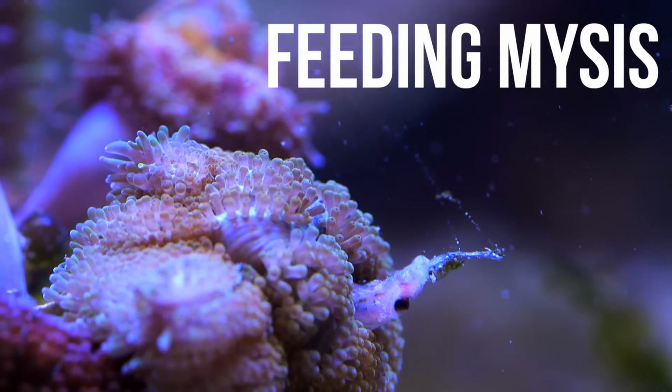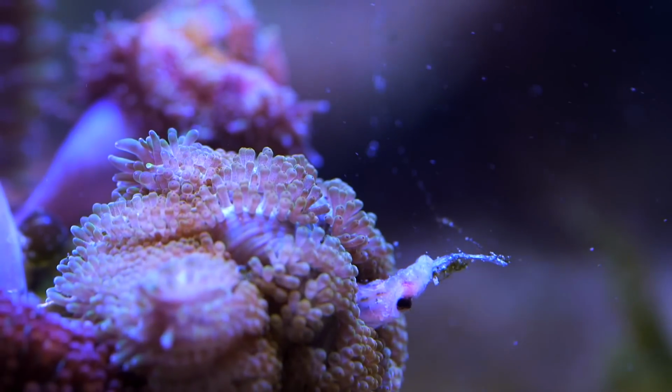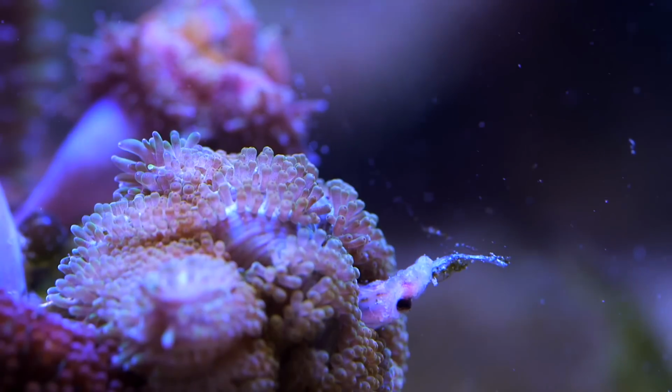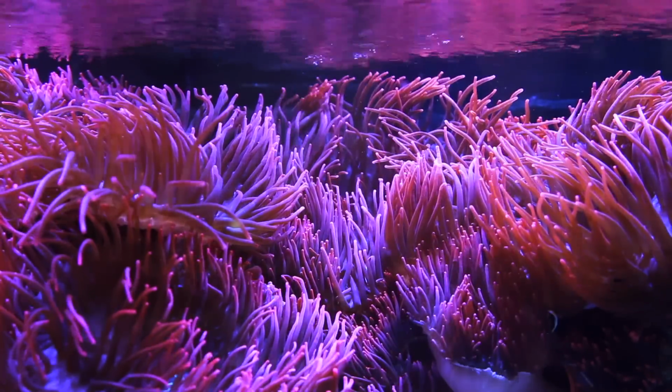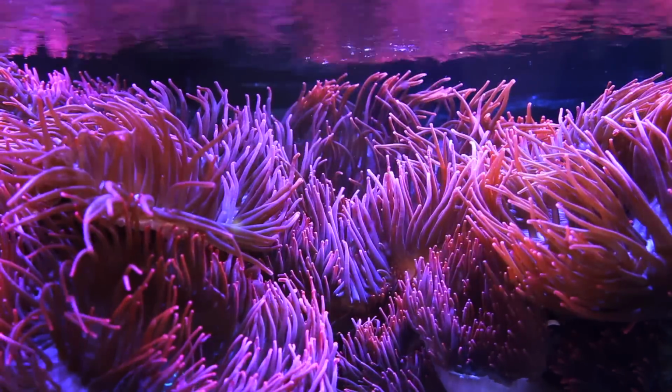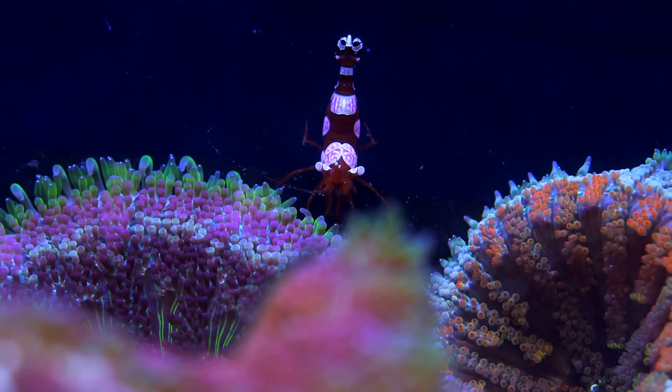The other nice thing about this pair is that they're very easy to care for. The anemones themselves are very tough, and they don't move around as much as some other types of anemones, such as bubble tips, which are likely to run laps around your tank. The shrimps are active, and they can take care of themselves, so you don't have to go out of your way to feed them.